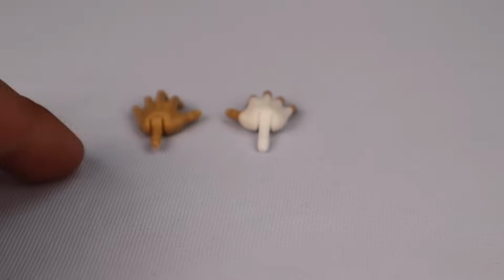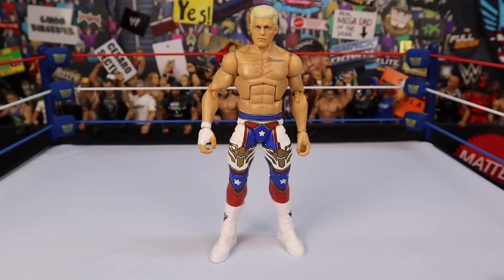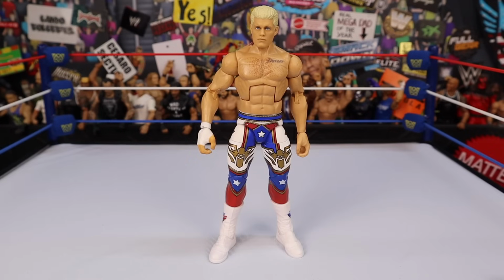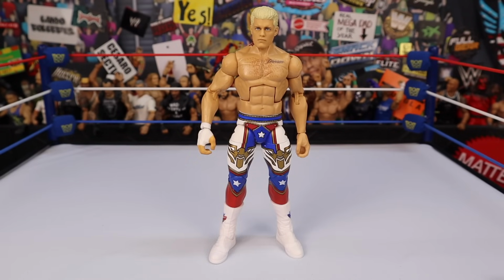We got fisted hands, microphone holding hands, and topping it off with the grappling hands. Here's our brand new Royal Rumble Cody Rhodes from 2023. When he won the Rumble, he punched his ticket to WrestleMania 39, would lose, would later win another Royal Rumble, and beat Roman Reigns at Mania 40.